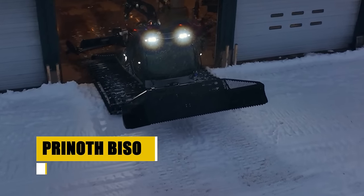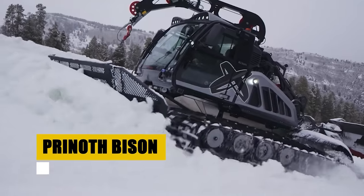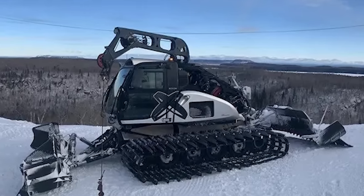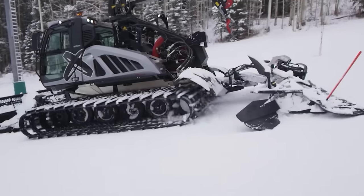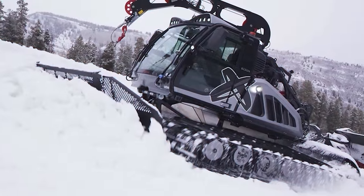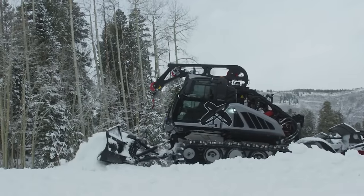Print off Bison. Get ready to witness the muscle and finesse of snow grooming. Introducing the Print off Bison, the Italian marvel that's setting new standards in the world of winter sports. With its blend of raw power and innovative technology, the Bison is more than just a groomer. It's a master of the mountains. Let's dive into what makes the Bison a breed apart.